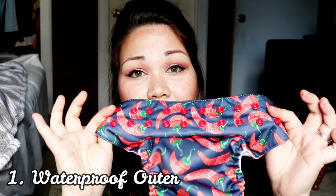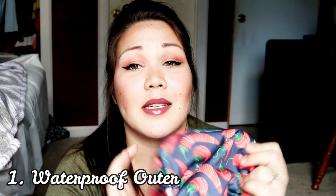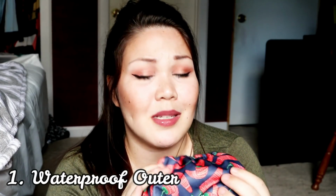You need something that's waterproof on the outside. So this is PUL, or this specific one is TPU. Most cloth diapers come with a PUL or TPU outer, whether it's a cover, all-in-one, or pocket diaper. This is a pocket diaper. This is a breathable, waterproof material. It's not completely waterproof. You can pour water on it and water will start to trickle through a little bit. But this is one way to have a waterproof outer for your diaper.